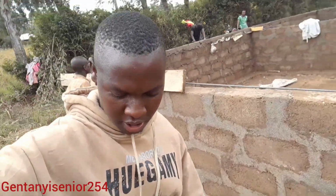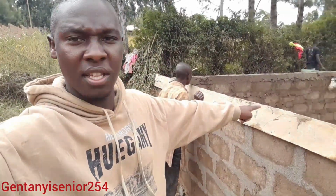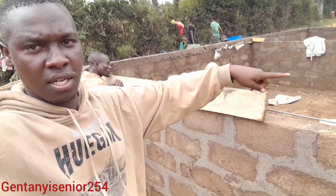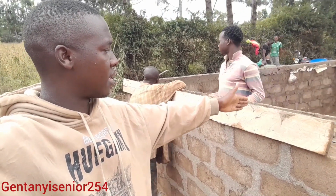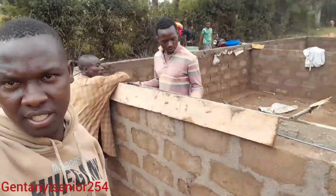So guys, we are continuing with our project, as I told you before in the morning. I'm just here, we are putting the concrete. As I told you, the belt is going to pass through this wall so that the house can be strong enough. So what we are going to do now is to put these woods for the last lap. They have just come from lunchtime.